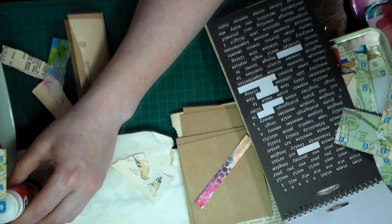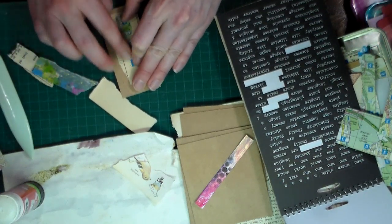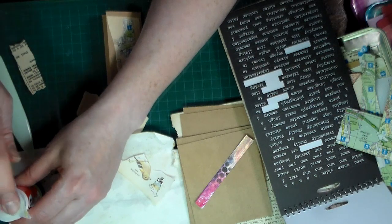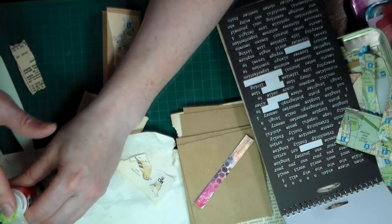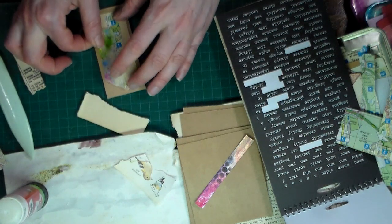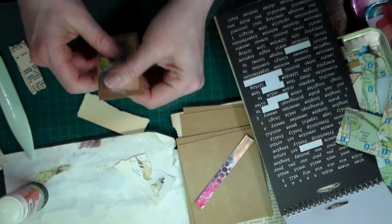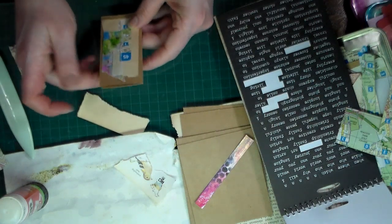Sorry if I'm being quiet. I love the glue process, like just gluing papers together. Something very therapeutic about doing that. It's kind of mindless.